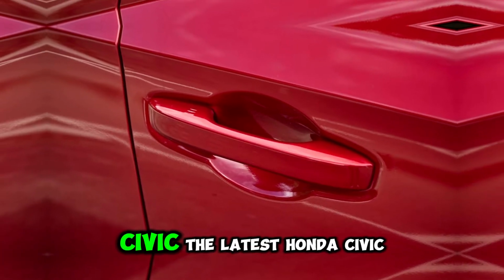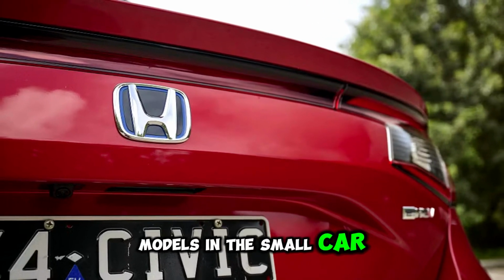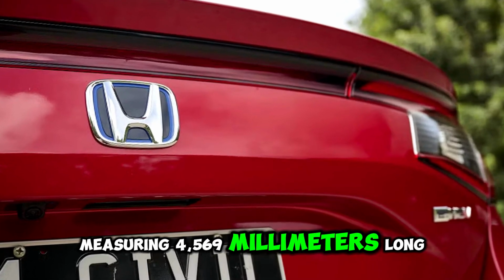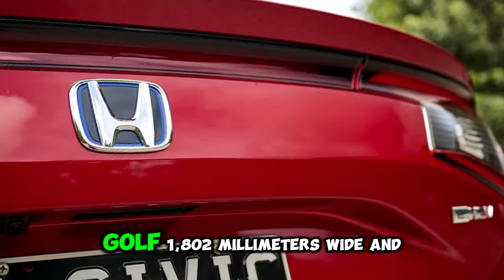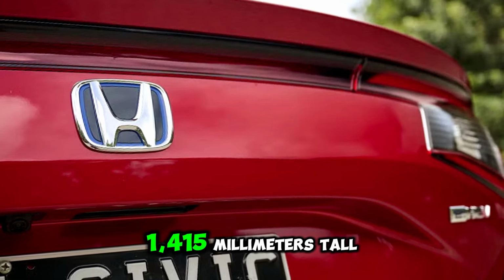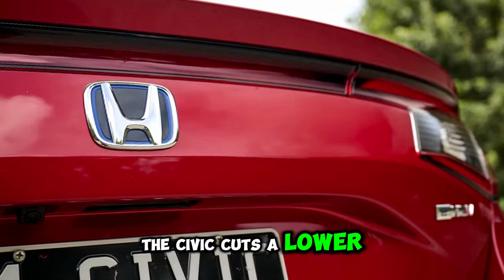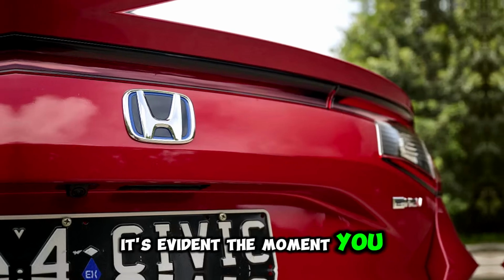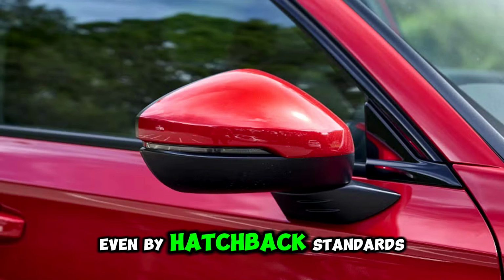How big is a Honda Civic? The latest Honda Civic is one of the larger models in the small car category. Measuring 4,569 mm long, about 30 centimeters longer than a Toyota Corolla or VW Golf, 1,802 mm wide and 1,415 mm tall. Note that last dimension, as the Civic cuts a lower, sleeker profile than its key rivals. It's evident the moment you climb into the car, as the driving position is low, even by hatchback standards.